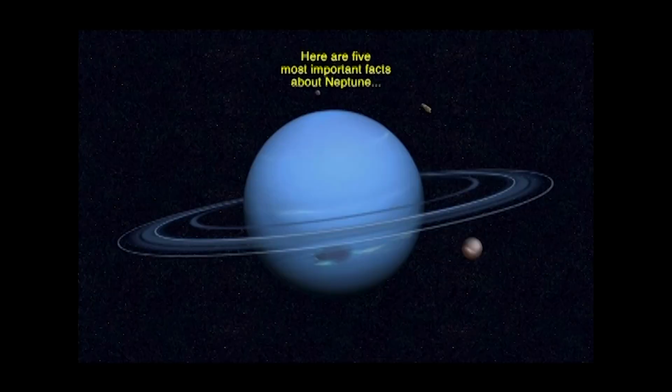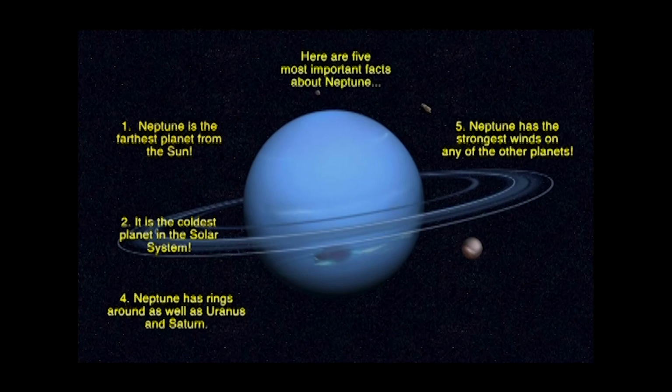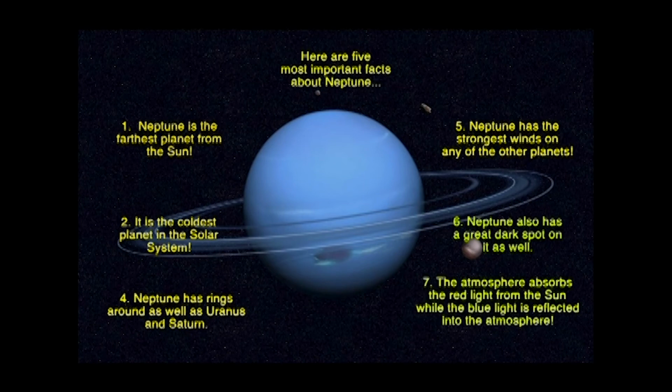Here are 5 most important facts about Neptune. Neptune is the farthest planet from the Sun. It is the coldest planet in the solar system. Neptune has rings around it as well as Uranus and Saturn. Neptune has the strongest winds on any of the other planets. Neptune also has a great dark spot on it as well. The atmosphere absorbs the red light from the Sun, while the blue light is reflected into the atmosphere.